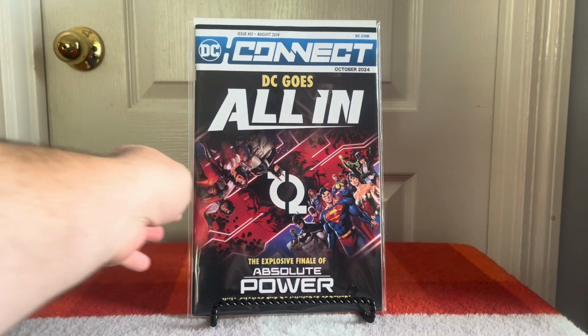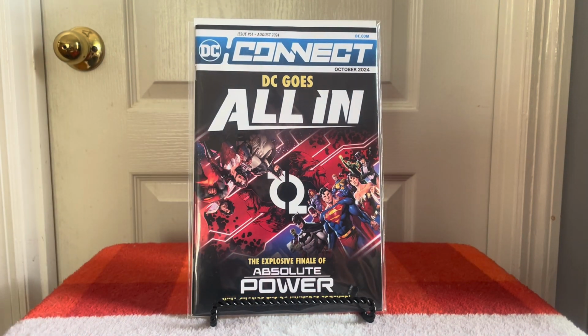And the next book we have, DC Connect number 51, previewing the All In Initiative, which is going to be coming out of the Absolute Power storyline, which is kind of a soft relaunch of the main DC line. And then additionally, they're having the Absolute titles, starting with a focus on Superman, Wonder Woman, and Batman, where they really strip the characters down. I'm not sure this is going to work or not, but I'm going to give it a try.